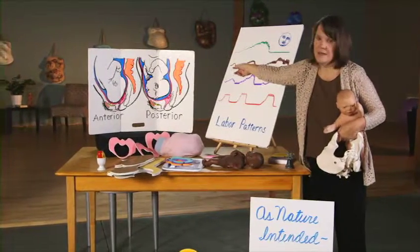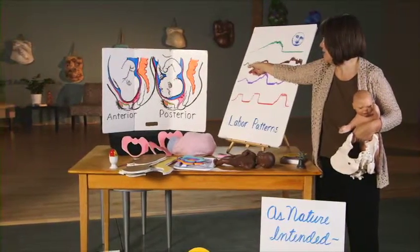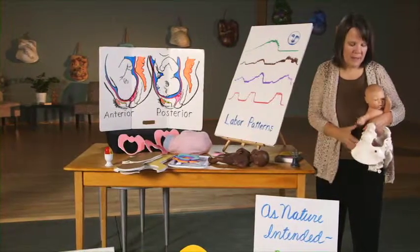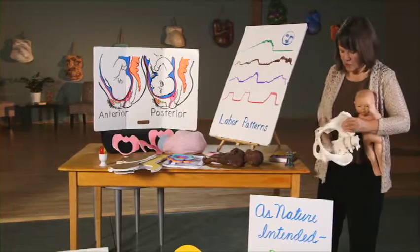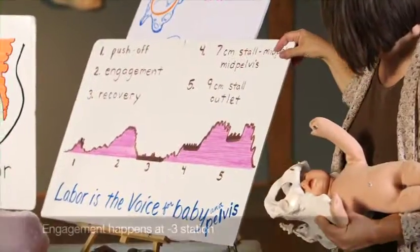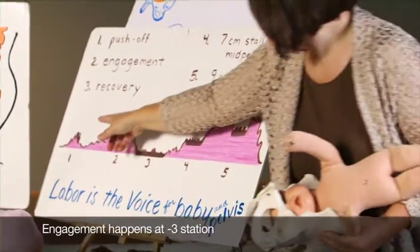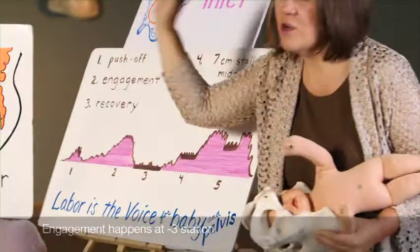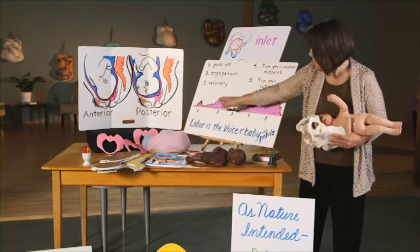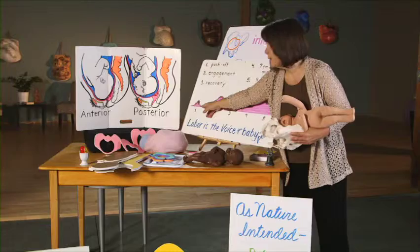But then we notice that the contractions slow down, and they're not regular. She doesn't know when to expect them. They come and they go. This is often associated with the baby that's trying to engage. In fact, we're talking about the inlet with this burst of activity. I call it a push-off of labor. Then the uterus says, hey, this baby isn't in the pelvis yet. I'm going to take a break.